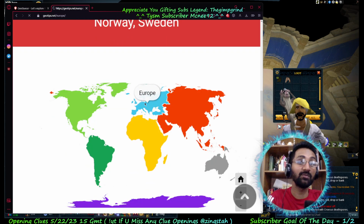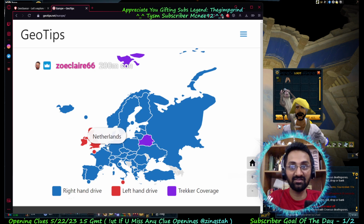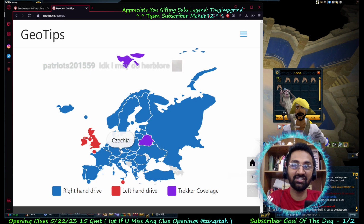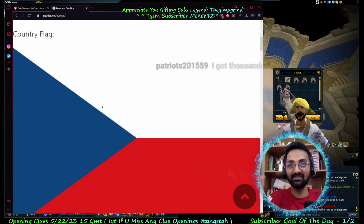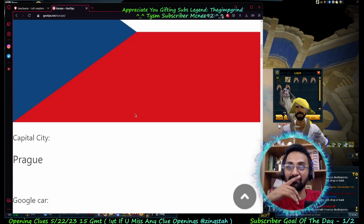Alright, let's do one more country. Okay, so we did Denmark, Germany, Netherlands, and Switzerland. So we could do Austria, or let's do Czechia. All right, country flag looks like this: blue, triangle, red, and white.